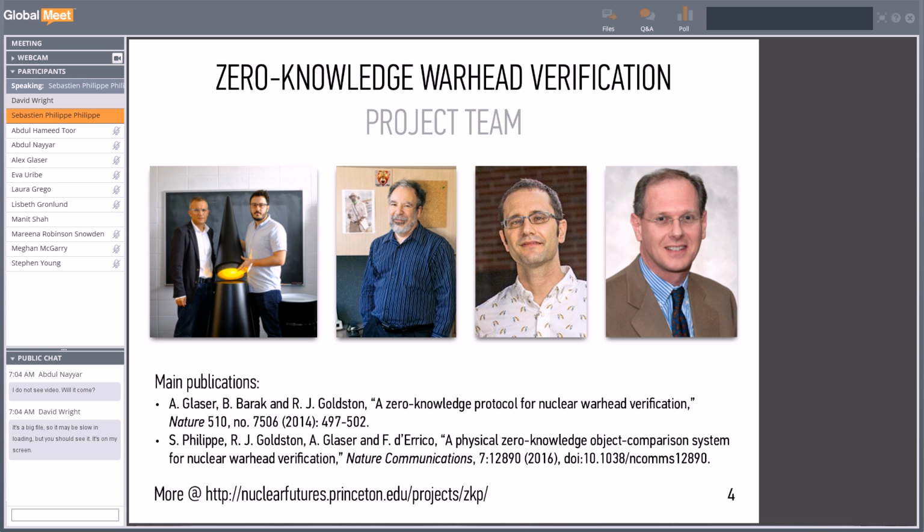So today we'll talk about our zero-knowledge warhead verification, and here's our project team at the moment. We have on the left pictures Alex Glaser, my advisor, that a lot of you know. Then I'm the one opening up the warheads, and it's glowing inside. I can't tell you why, and you will not learn why during this talk. Also, it's a zero-knowledge talk.